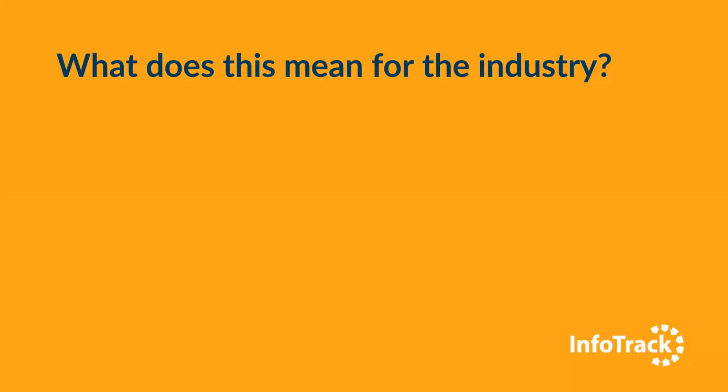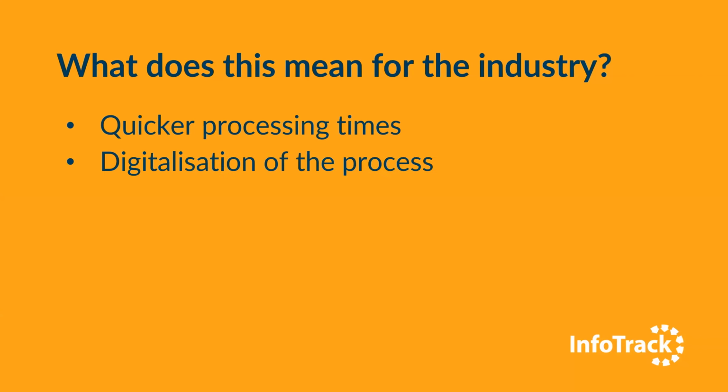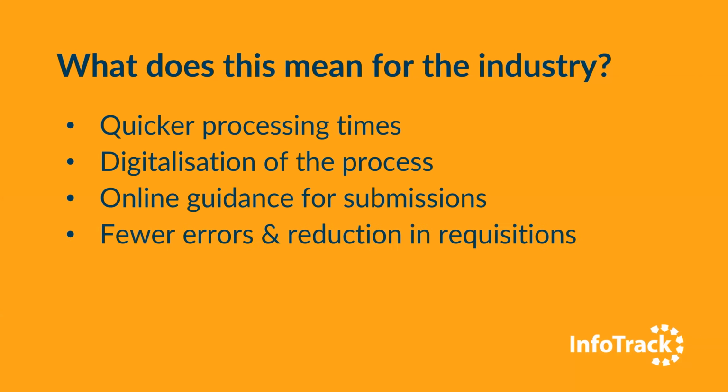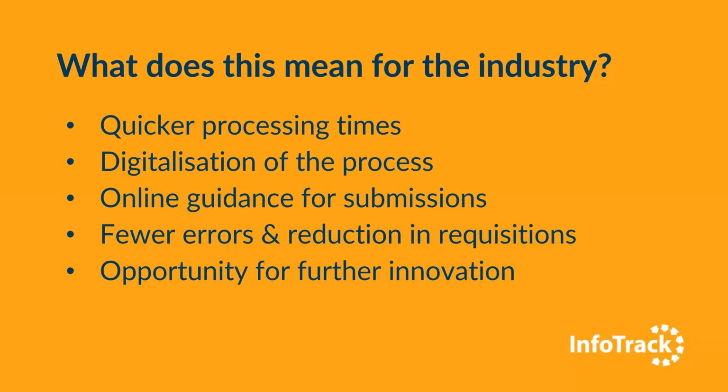So what does that mean for the industry? It means quicker processing times, digitalization of the process, online guidance for submissions, fewer errors and a reduction in requisitions, and the opportunity for further innovation.